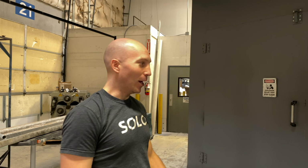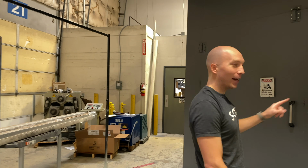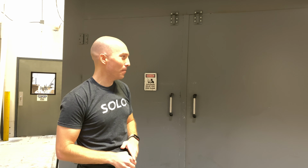Coincidentally, this oven is also big enough for Jason Reese to fit one of his Broncos in. I don't know how that happened. He's a Bronco builder, so he loves building Broncos. He does them all the time. And it just so happens that this oven is big enough for him to fit one of his Broncos in.